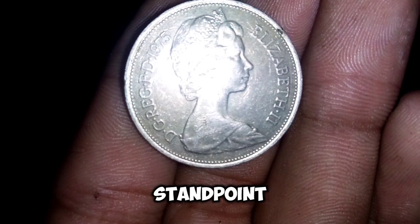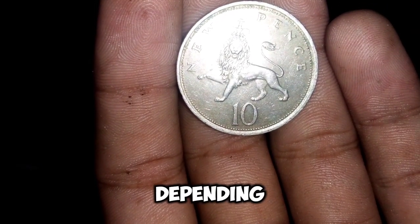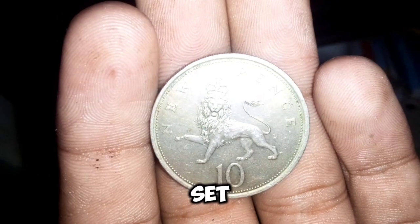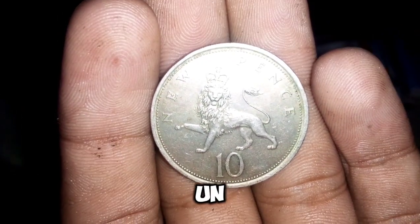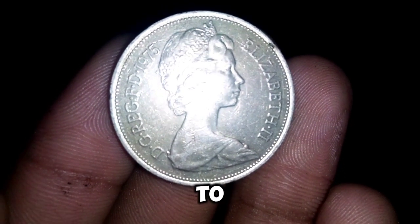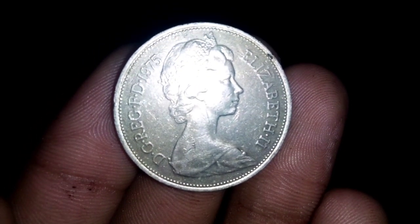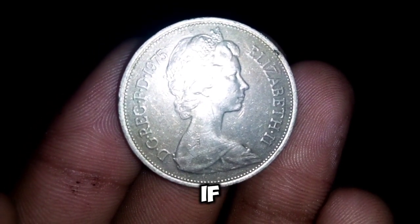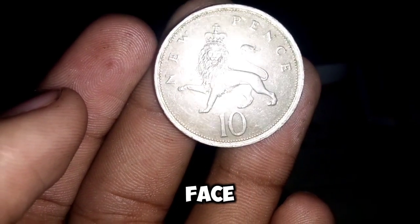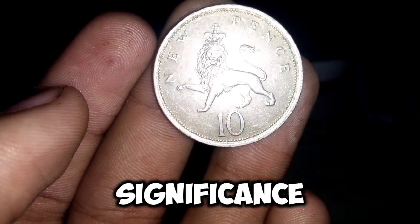From a collector's standpoint, the value of the 1986 25 centavo coin can vary depending on its condition, rarity, and whether it's a part of a full set. If you're lucky enough to have a coin in uncirculated condition, its value could range anywhere from 50 pesos to 200 pesos, depending on the market demand and whether collectors are looking for that specific year. If you come across a coin that shows a bit of wear and tear, its value may be closer to its face value of 25 centavos, or possibly a little higher if it has historical significance or rarity.